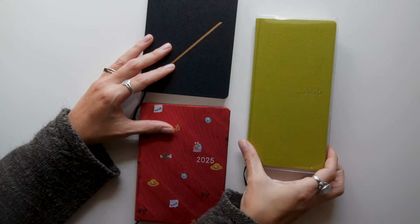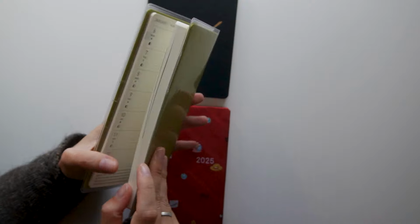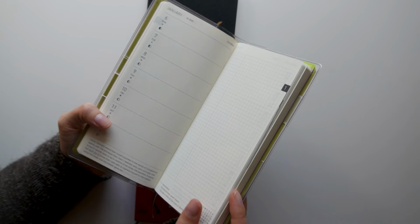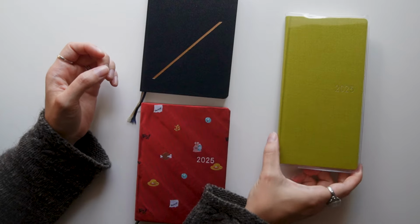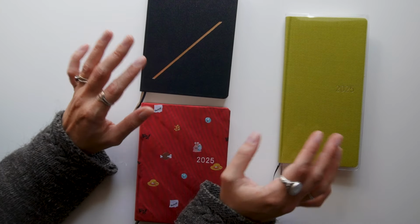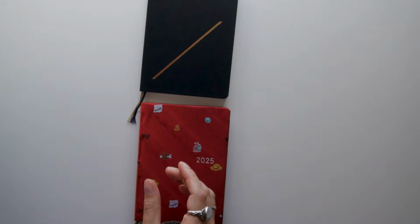And then I have the Weeks Mega, which I will use for random notes and maybe also for household management, meal planning, stuff like that. So that's the idea for right now, but we'll see what ends up happening a little bit closer to 2025.